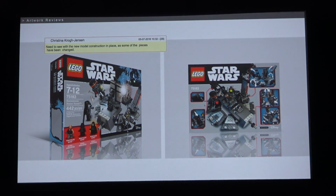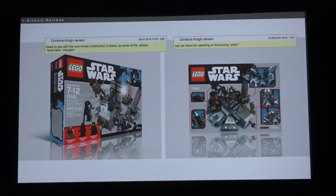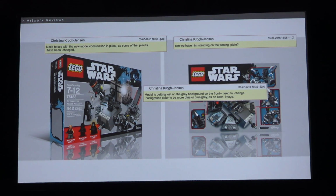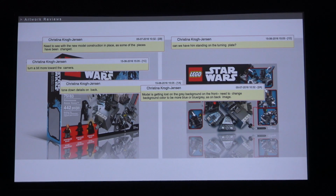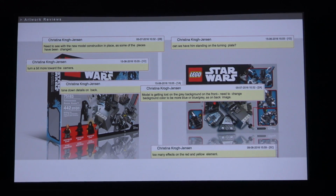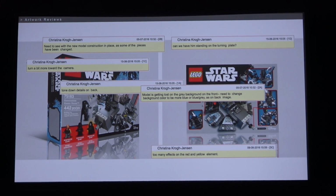And then, of course, as with any package, there's comments coming from marketing. Now I'm in marketing, it feels weird saying that, but I'm my own worst enemy. Given there could be lots of comments, sometimes comments contradict prior comments. Sometimes they're asking for different colors. Sometimes they're asking for a bit of a different angle. Sometimes there's not enough effects. Sometimes there's too many effects.